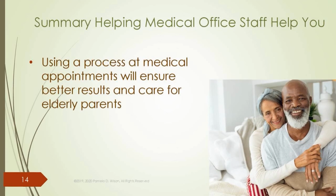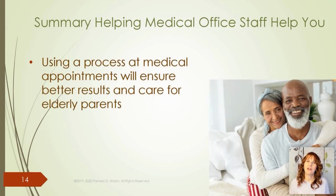So as you will see, using a process at a medical appointment ensures better results and better care for elderly parents. Using any type of process that works for you, my 555 process, tracking notes, keeping notes, as you'll see, you're kind of becoming the organizer of elderly care for your elderly parent. You're becoming their memory. You are becoming that person who communicates to the doctor's office staff, and especially in emergency situations and hospitalizations, you have a history of what happened. If you go see another doctor and that doctor says, well, what happened with Dr. Jones? You have a history of what happens. This is so important to coordinating medical care for your elderly parents.